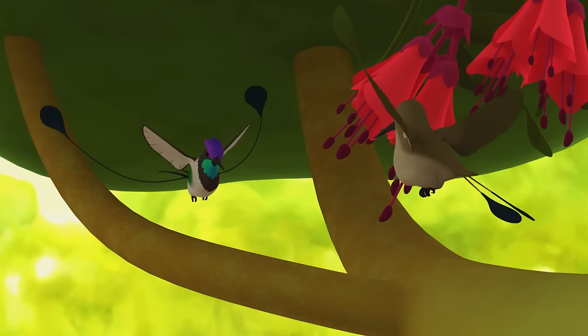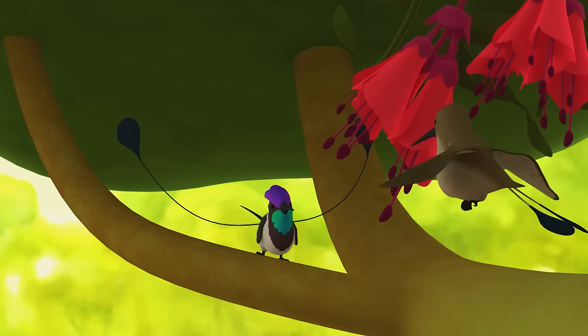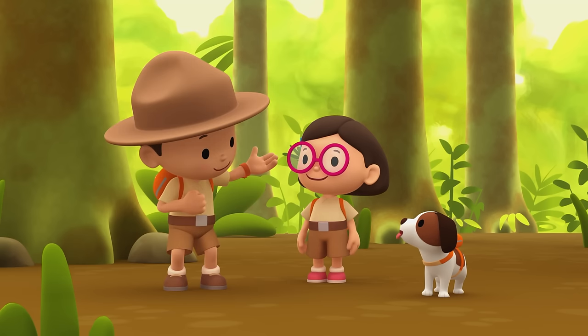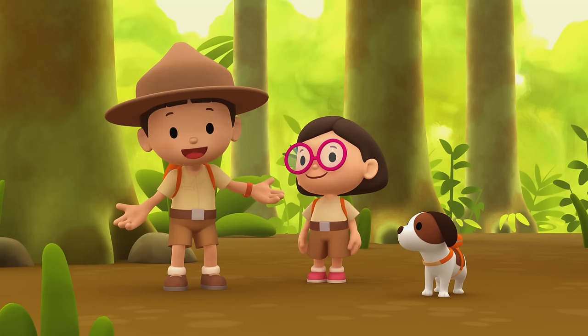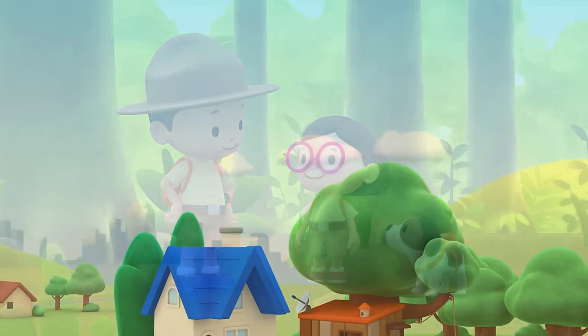Look, it's a female Marvellous Spatuletail. He is doing his dance again. We did it! We found the home of the Marvellous Spatuletail. Great job, everyone! Hooray! Yay!